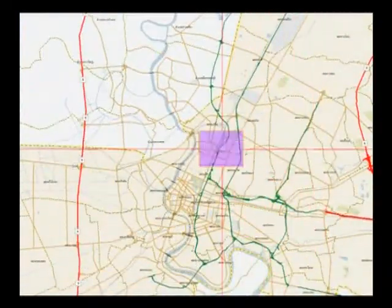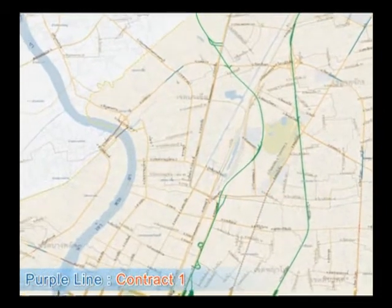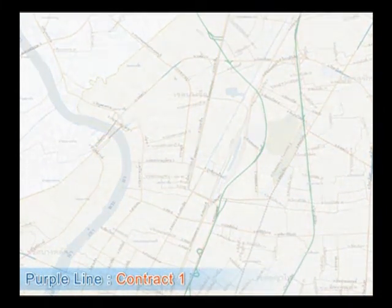The MRT Purple Line, Bang Yai to Bang Su section, is part of a comprehensive extension of the mass transit network in Bangkok. The project is split into 3 contracts. This presentation concentrates on Contract 1.